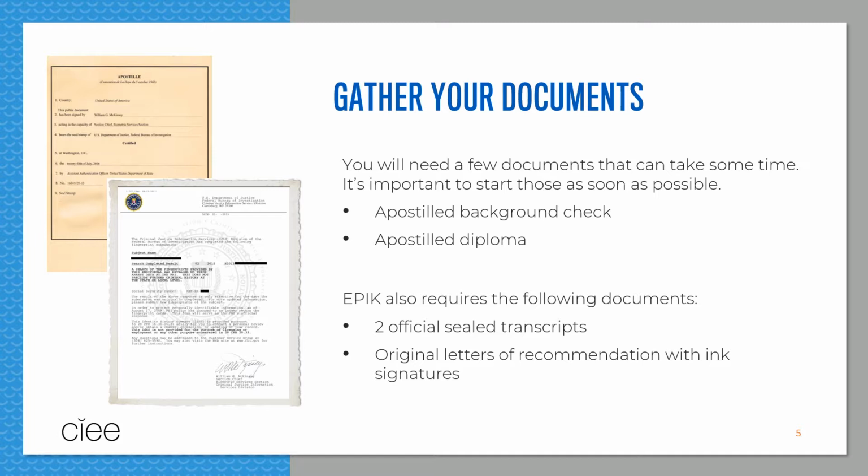So we have some time to gather these, but if we get to the part where you pass your EPIK interview and you don't have these documents, it can create a real issue later on. So it's important to get started with these as soon as possible. The background check is only valid for 6 months, however. So it's very important that you don't start that, if you're going in the spring, so you're going in late February, I don't want you starting that in June. You'll have to wait until August. So make sure you just check in with that if you're on the early side.